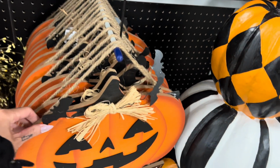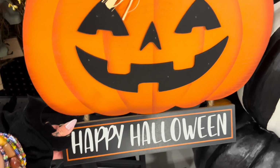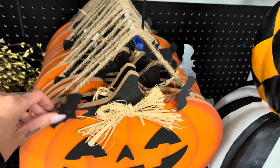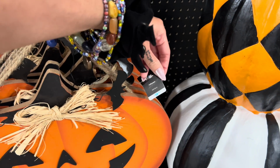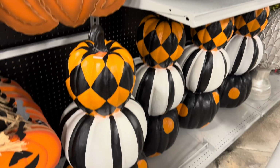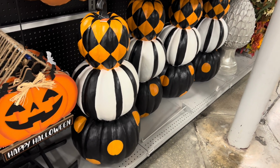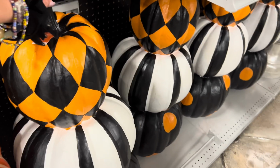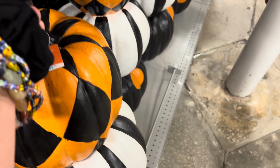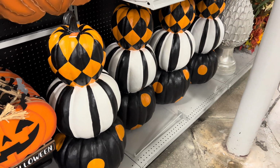Like, look at this really cute sign, Happy Halloween, made out of like a plywood. It's so cute. Look at these little bats hanging off the side here. It's adorable. Just a classic Halloween sign. You can't go wrong. This one is $20. There's also this funky stack of 3 pumpkins in here, which is pretty cool. It's $120. And oh, I'm using my bad arm here, but it's pretty heavy. Yeah, it's definitely weighted down at the bottom, more of an outdoor decor sort of thing.